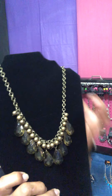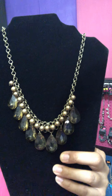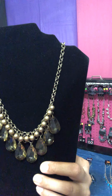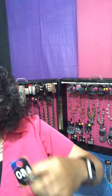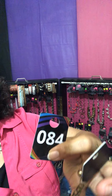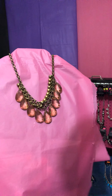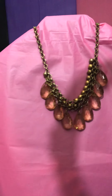Let me see if I can get it right so I can read what Paparazzi has to say about this one. There it is. Look at how gorgeous that is. A row of antique brass beads gives way to a glassy brass teardrop, creating a bold tone-on-tone fringe below the collar. Isn't that gorgeous? Let's see what it looks like on this pink paper. You can actually tell on black. Look at how gorgeous that is. I have a shadow somewhere, and I don't know where the shadow is coming from.